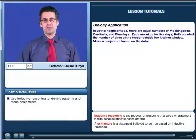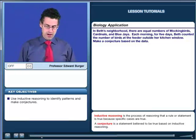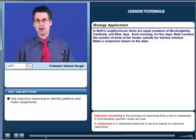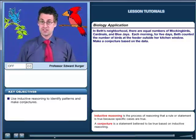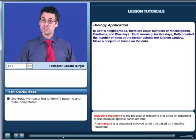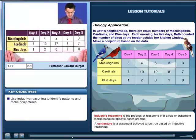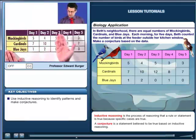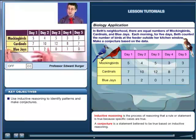So Beth is an avid bird lover, and she noticed that around her neighborhood there were the same number of mockingbirds, cardinals, and blue jays. And outside her kitchen window, she put a little bird feeder up and put a certain type of food in there. And then she started to count over the days what birds were feeding from the feeder. And here is the data that Beth collected. You can see day 1, day 2, day 3, day 4, day 5, and the various birds and the number. So for example, there were 5 mockingbirds on day 1, 7 cardinals on day 1 and 1 blue jay on day 1 that ate from her feeder.